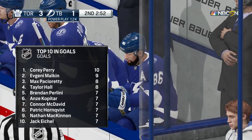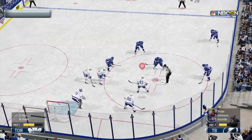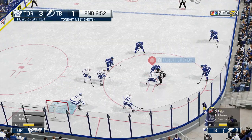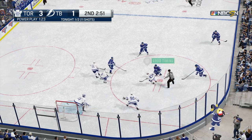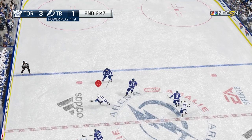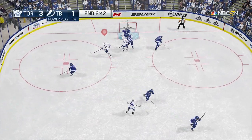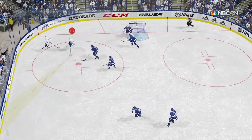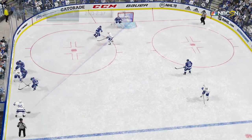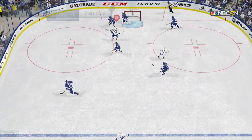Tampa Bay's lucky to have one of the top goal scorers in the league. He's a dangerous player that seems to be able to score no matter what, despite the fact that he's the other team's focus. Toronto's got a defensive zone win. The Maple Leafs are driving it from the wing. Made that stop. Couldn't do what he wanted. Nicely received at the point. Tries to get it on net. Oh, he got that!